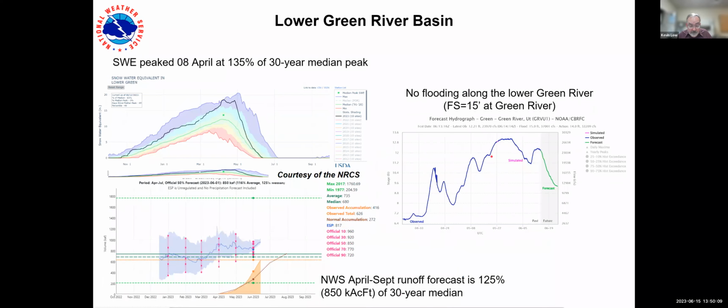In the Lower Green, the snow peaked at 135%. The Weather Service is calling for 125% of the median runoff for this year. And again, no flooding along the lower portion of the Green River Basin. It got within, I think, 2 feet back in late May. But again, no flooding there.